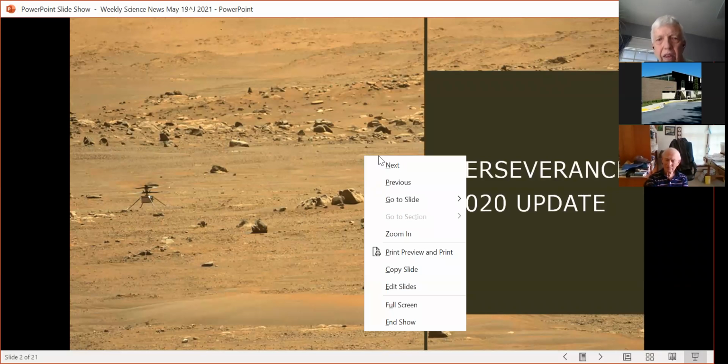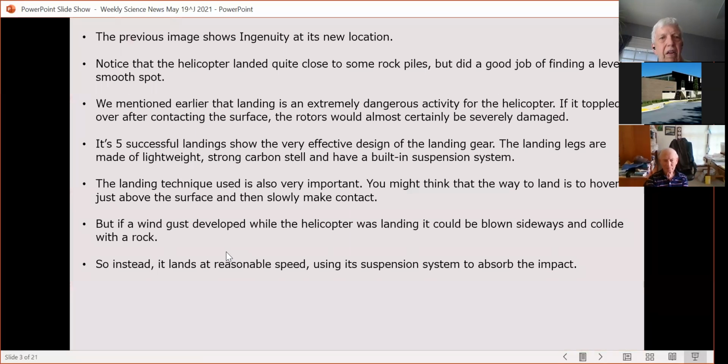I want to say a couple more things about the helicopter. We have talked a little bit about the landing gear, mainly pointing out when we looked at the images taken from the helicopter that it shows the little feet that it lands on. But I wanted to say a little bit more about that. I think way back when we first talked about this mission, we pointed out that if the helicopter ever lands and falls over, then that's the end of it almost certainly, because the rotors would get damaged and it wouldn't be able to fly again. So it's very important that it be able to land stably.